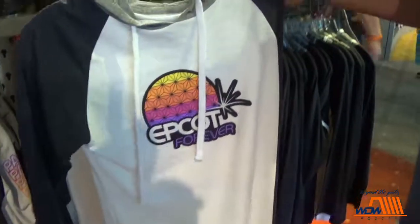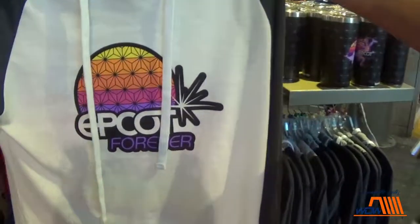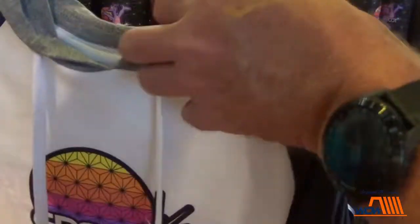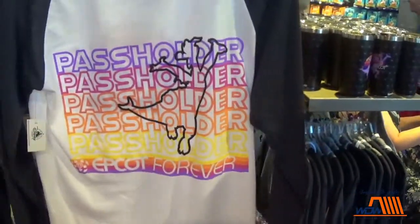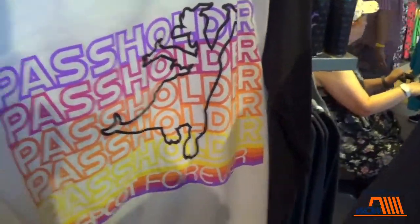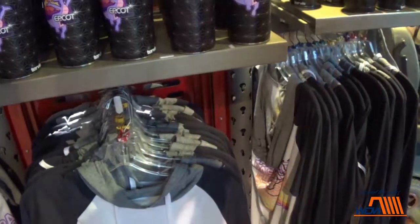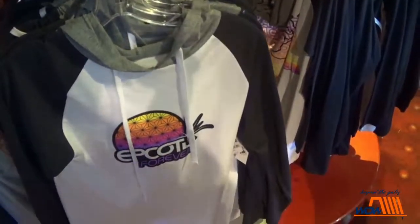All right, a few more things. These are pass holder exclusive. It's a little hooded t-shirt kind of thing. It's not quite a sweatshirt. That's actually pretty cool. It says pass holder on the back of Figment. What is it, 45? Yeah, 45 bucks. Now, this is not a pass holder exclusive. No, it just happens to be over here on the display case. Those are nice.